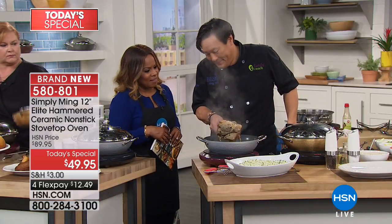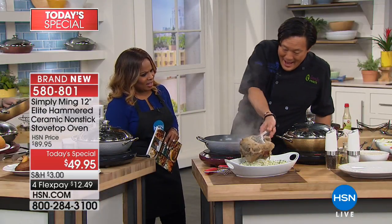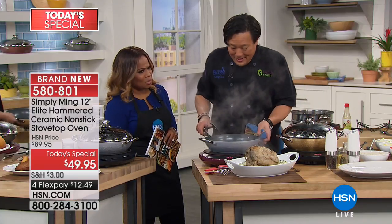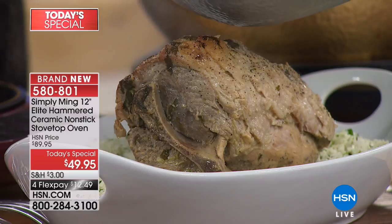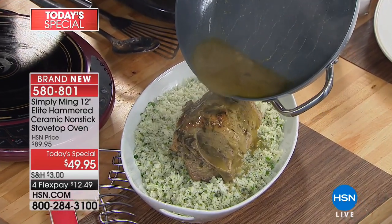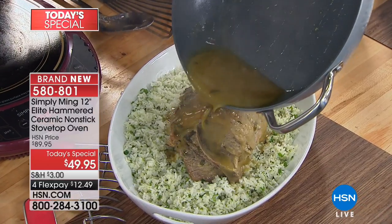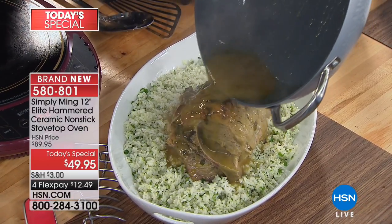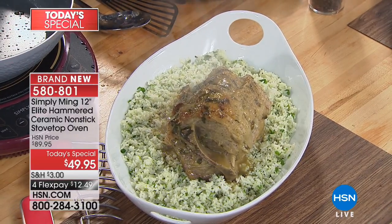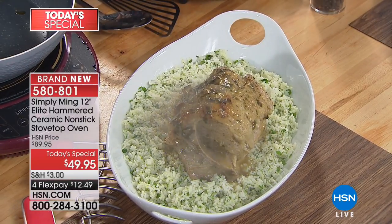Metal utensil safe. Wow. That is a nice piece of pork. Look at that, a little mojo. It smells great. And then, of course, sausage, baby. Yes. Oh, yeah. Oh, it makes me miss my Miami Cuban food. Right? Oh, I miss home. I want to go home just for that. Oh, my gosh. That just looks so good. How good does that look? Yes.